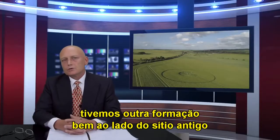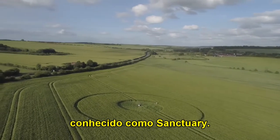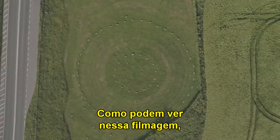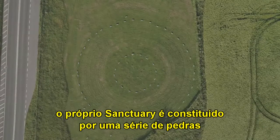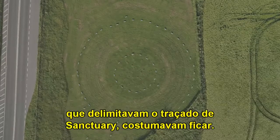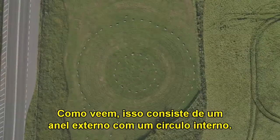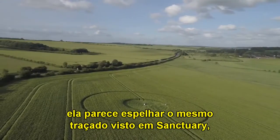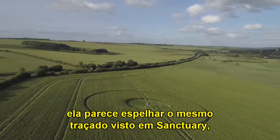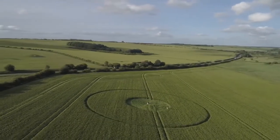Moving on to the 3rd of June, we had another formation right next to the ancient site known as the Sanctuary. As you can see from this footage, the sanctuary itself is a series of stones that have been placed in the ground to represent where wooden posts that made up the site of the sanctuary were once placed. This consists of an outer ring with an inner circle. And looking at the formation, this seems to mirror this same design that we can see at the sanctuary. Simple ring with a circle in the centre.